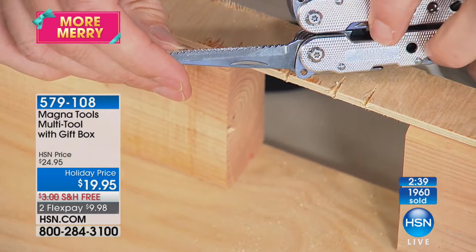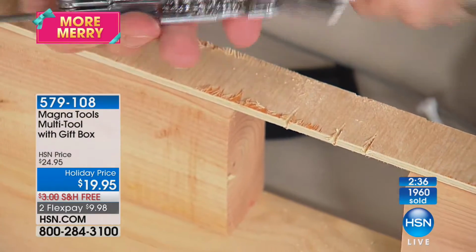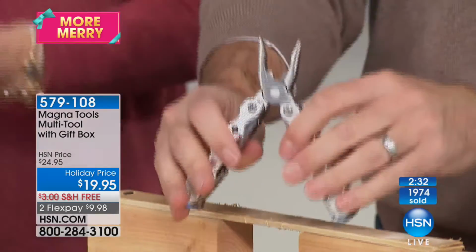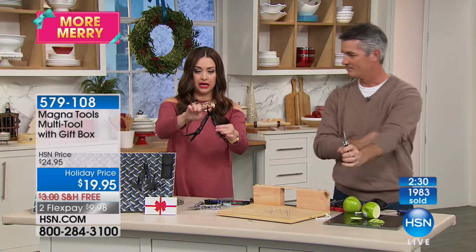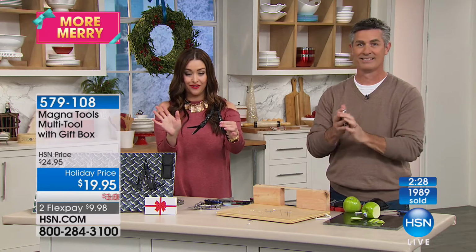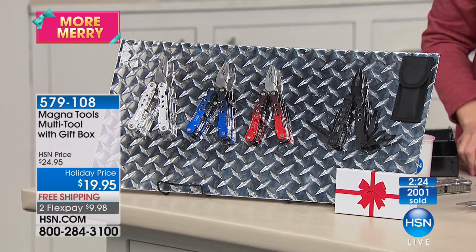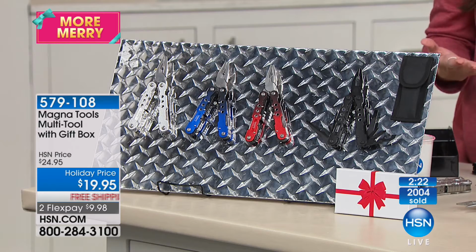Look at that. Now, we're about to hit 2,000 of these spoken for. That's a big portion of our quantity. So you're looking at it in the silver. We do have the black, which is all black, by the way, black on black. Even the tools are black, which I think is very cool. We have the blue, which is ombre, and then we have the red that's ombre as well. We're even shipping them to you for free.